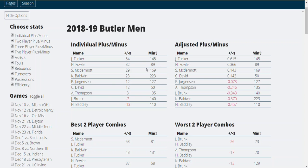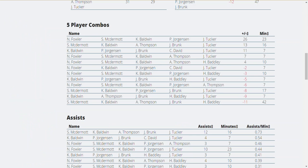And so that is really where the key to some of Butler's victories in Big East play has been coming from, has really been the play of their bench, and specifically what Tucker has been able to do along with Fowler to elevate that play. To unpack that just a little bit farther, and you scroll down here to the 5-player combinations, so far in Big East play, Jordan Tucker is really the centerpiece of all 4 of the top lineups that Coach Jordan has running out there, and it would seem to me that Jordan is aware of this.